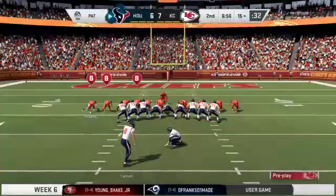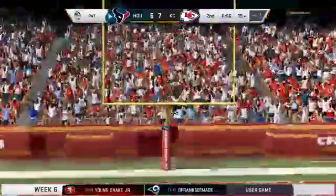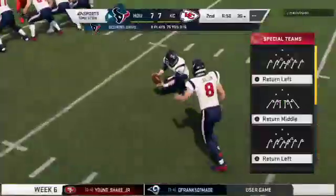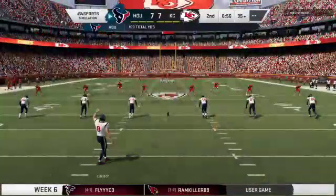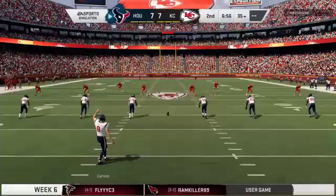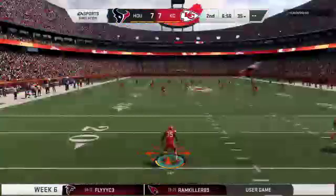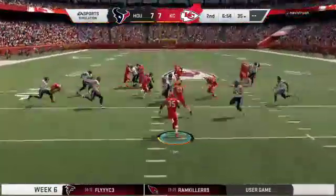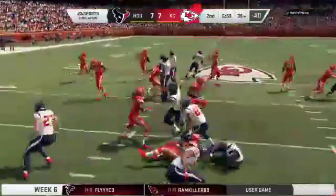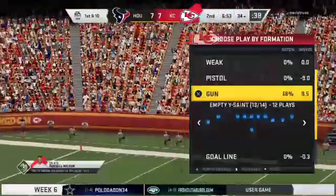And the Texans are an extra point away from tying this football game. Extra point by Carlson, up and good. And we are tied at 7. So all even at 7 now as they kick it away. This will be taken very short. And they're going to start this drive in pretty good shape as they get it out past the 30.